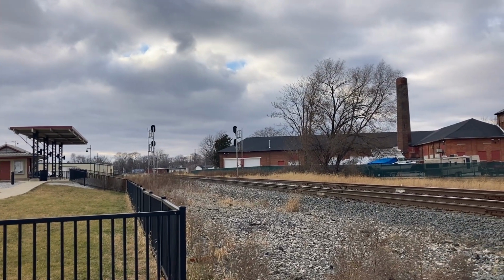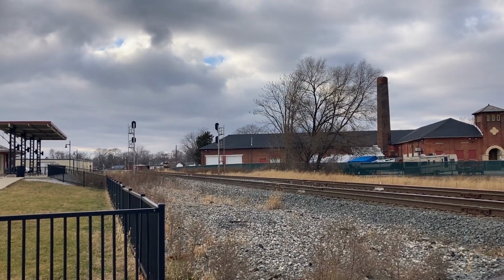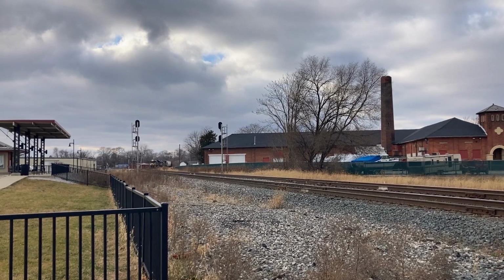Our last 2 trains in Fostoria were both from Norfolk Southern. This one is the newly routed 148 from Kansas City, Missouri to Conway, Pennsylvania. Nice little fouled horn on the leader as well.